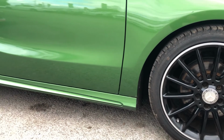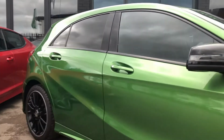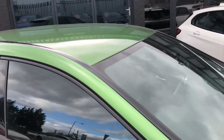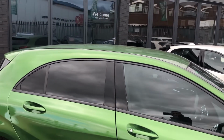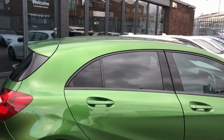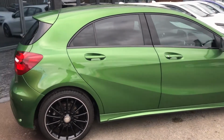As part of the AMG line, you can see you get the extended side skirts, and you also get the gorgeous night pack, which is gloss black mirrors. You get the gloss black styling, gloss black shut lines, and of course you get the D-chrome window surrounds, gloss black B-pillars and tinted privacy glass as well. For me, that is just a car that wherever you go, it's going to turn heads.